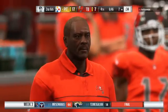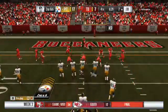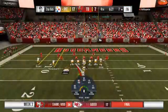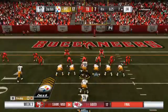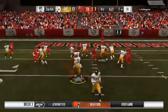Grind out some yardage, work on that clock, see if you can continue to tick it down. Definitely. You want to bleed things out at this point, right? Continue to possess the football, gain some yardage, and put the onus on the defense. Do they have to use timeouts? What are they going to do to stop you?